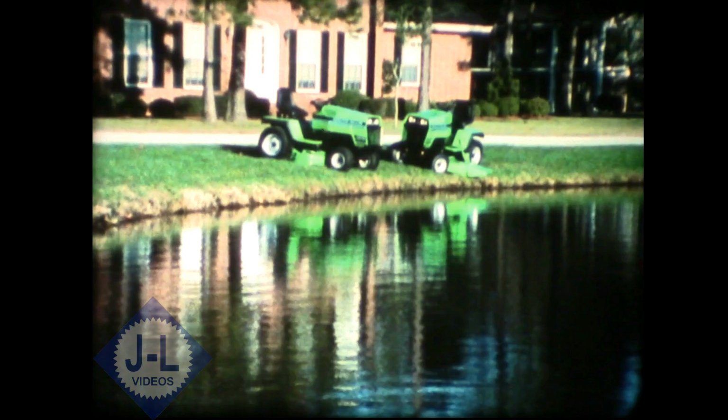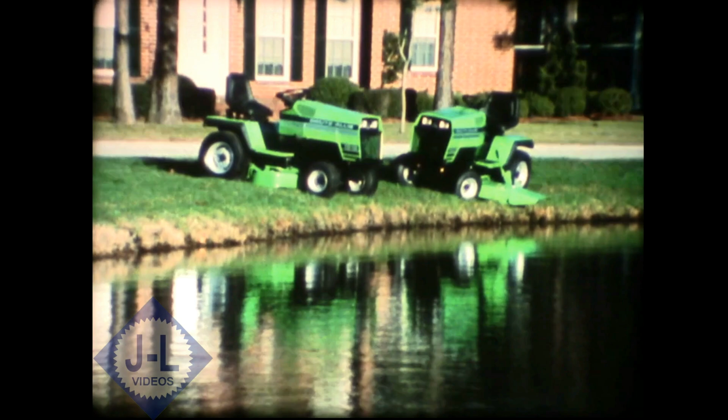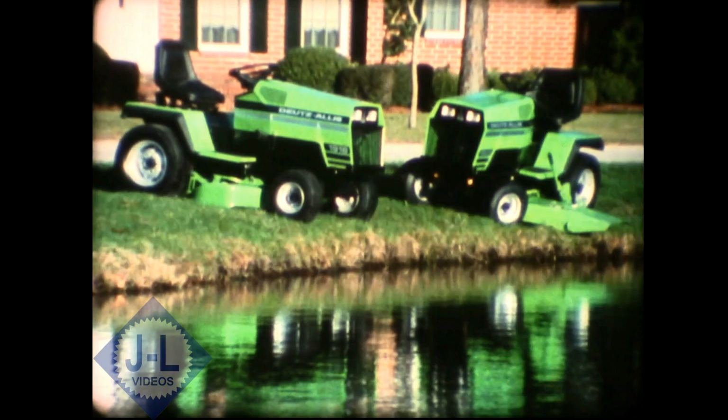Meet the ultimate and state-of-the-art garden tractors. The 1900 series ULTIMA garden tractors from Deutz Allis. Superbly styled, totally advanced, and affordably priced. They are simply the world's most uncompromised garden tractors. With features like a computer-engineered frame to maximize strength and minimize vibration, made of heavy-gauge steel members that run the entire length of the tractor to provide the foundation for a rugged powertrain.